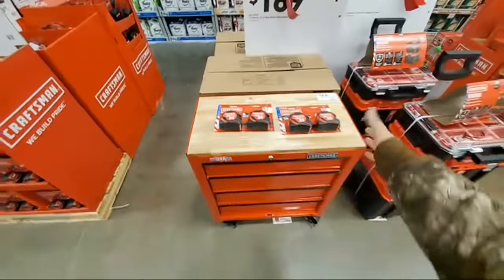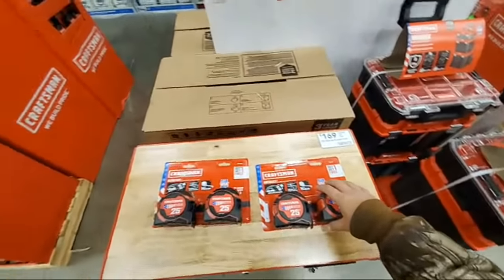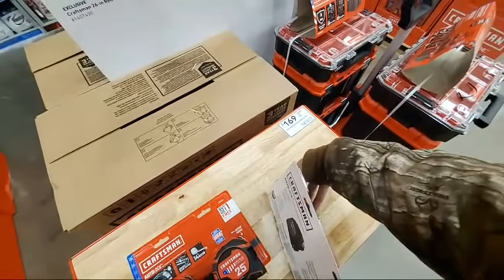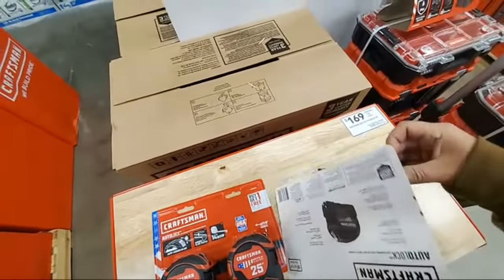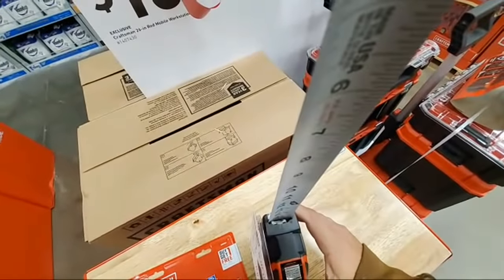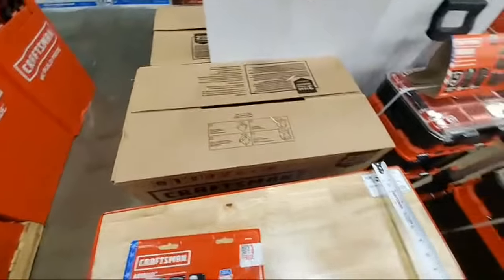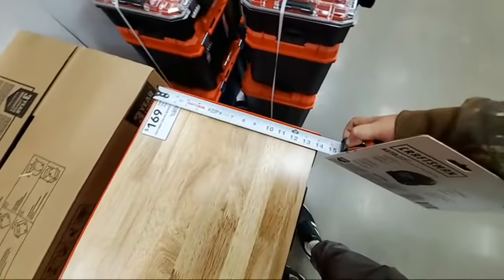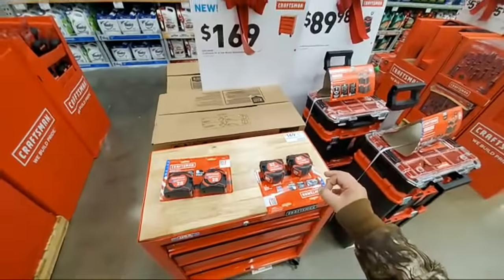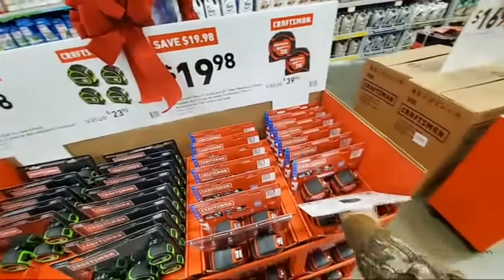It's really tiny, guys. You know what? What am I doing? We got the auto lock here, guys. If I can get my freaking... Here. 13.5 inches. So 26 by 13.5 inches. They should be ashamed of themselves.